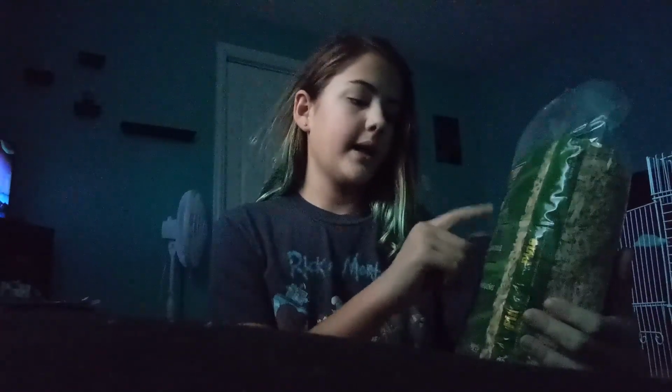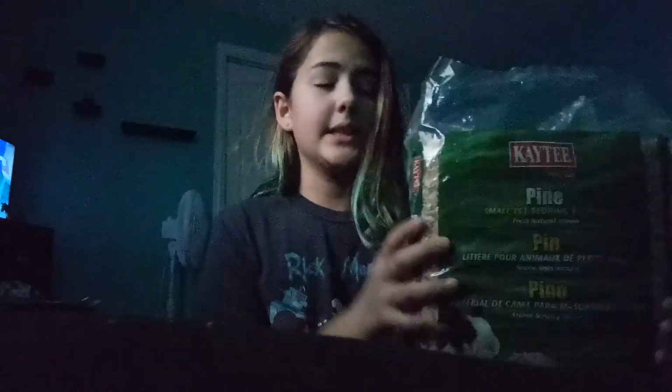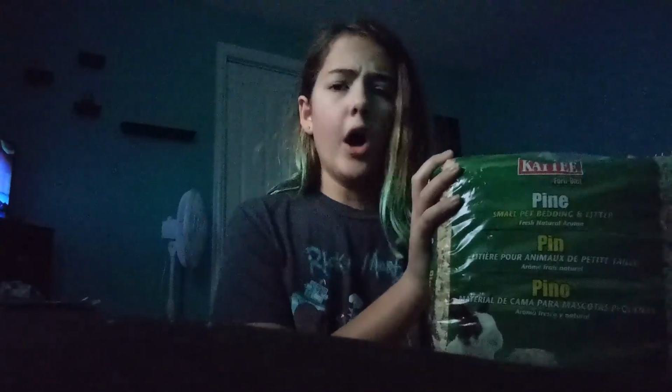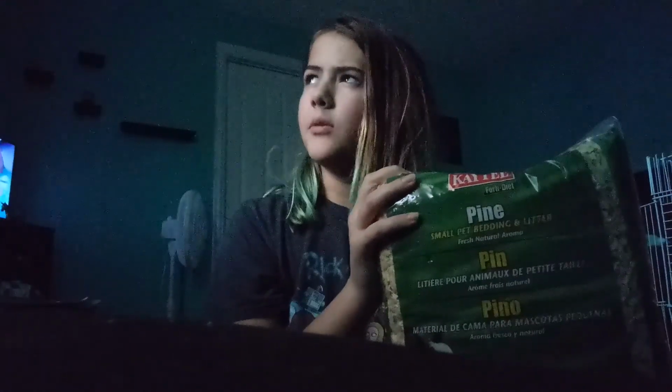So first we're going to start with the bedding. I get a Kaytee Forti-Diet pine bedding. They are pine shavings. I know some people might say, oh, those are not safe for birds, but I did call around, I did research, and they are ideal for their health, and they don't harm them, and they have a natural aroma too. Things like these for ferrets are not okay.